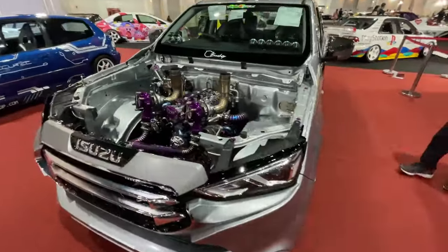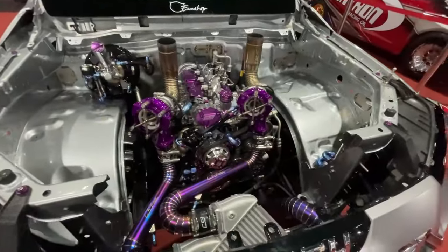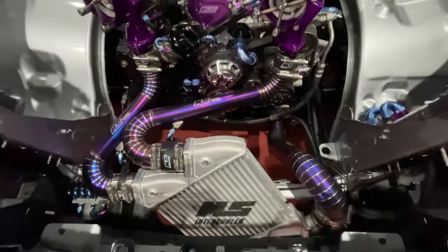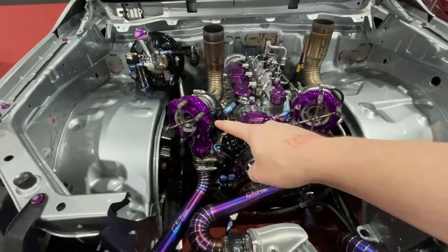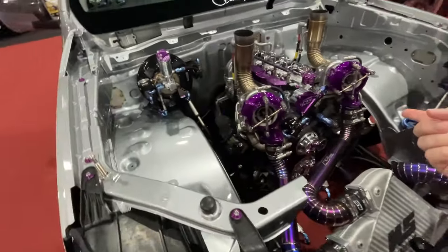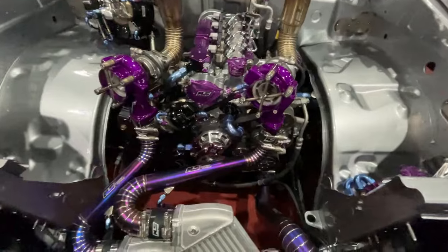Here's an interesting D-Max build. Look at this twin turbo setup it's got. Like it's got this weird twin intercooler thing, but it's got these two turbos. Where is this one piped from? What the heck? Yeah, this is a weird engine.